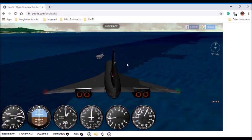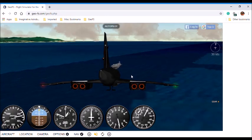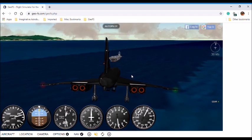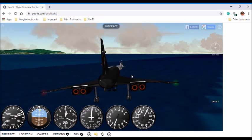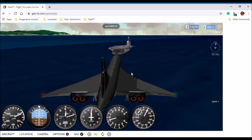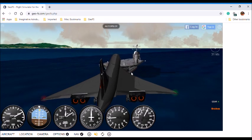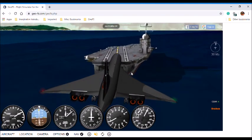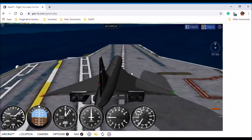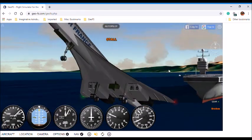Alrighty, the Concorde's the last plane to attempt landing on the carrier for this competition. And then after this, immediately after this, we are going to try taking off from the aircraft carrier. So, let's see. If we can keep it steady. Oh, I better turn on the parking brakes. And thrust reversers now. And stop, stop, stop! Never mind.